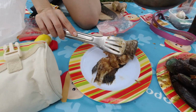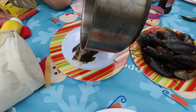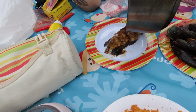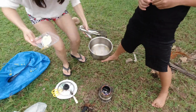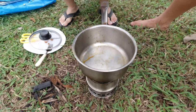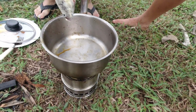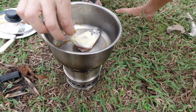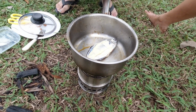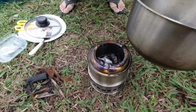Whoa. Wait, another fish or another dish inside? What about on the other hand? Okay, we're going to cook the scad. We're gonna fry it with butter. So we've got one fry, one sort of soup, and one steamed. So we're experimenting with all the different types today.